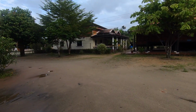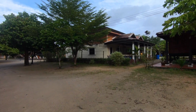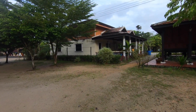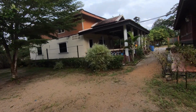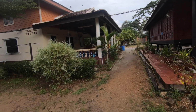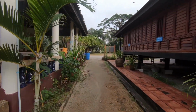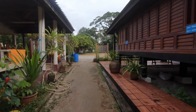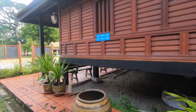Yeah, this is the other building that I believe was modern accommodation for the other monks. And possibly this building on the left, on the right here as well.